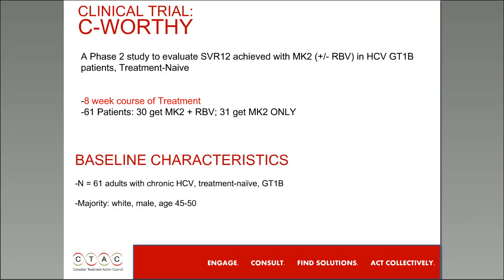It's an 8-week course of treatment, which is also deviating from the standard a little bit. And of the 61 patients, 30 of them will get MK2 and ribavirin, but the other 31 will only get MK2. So that's how we've isolated ribavirin as a variable here. Again, we're looking at 61 adults with chronic HCV. They're treatment naive. They're all GT1Bs. And again, middle-aged white males is the common demographic for this treatment.